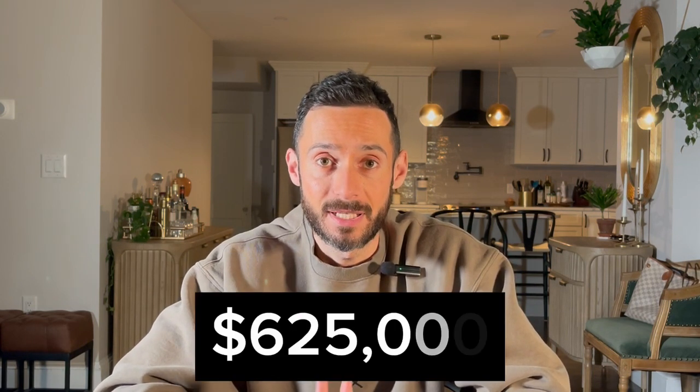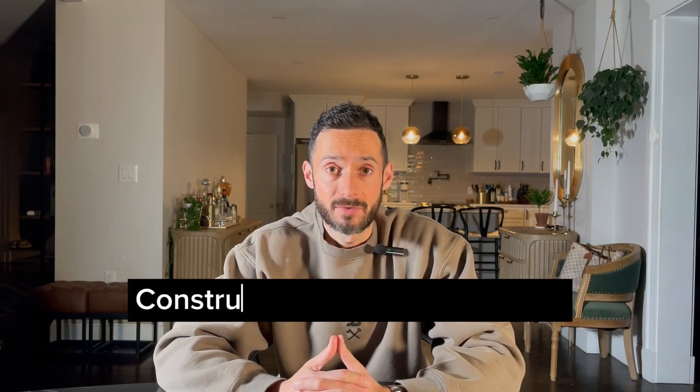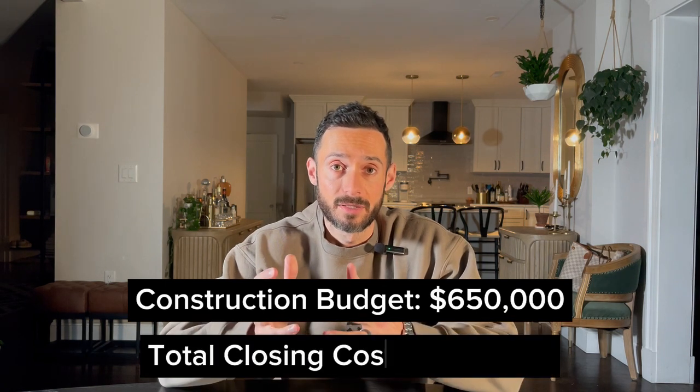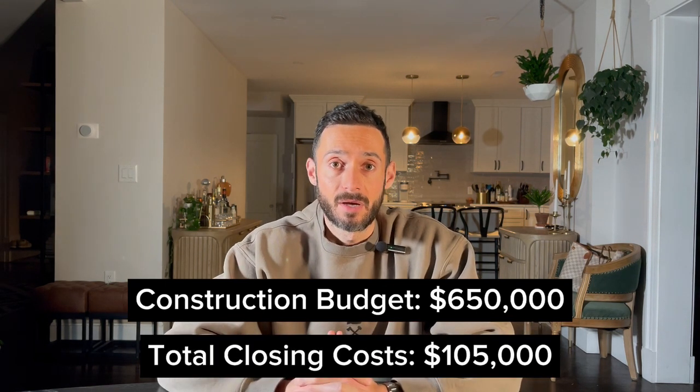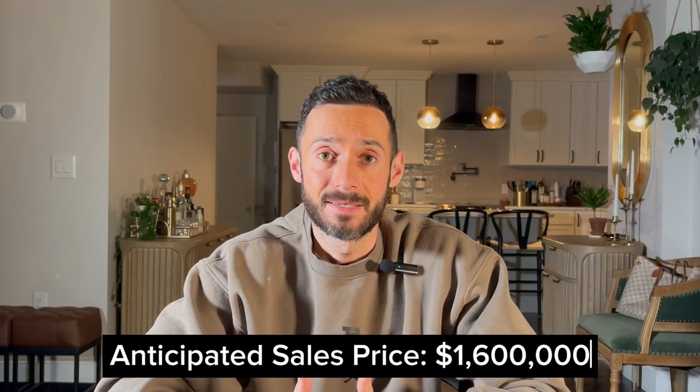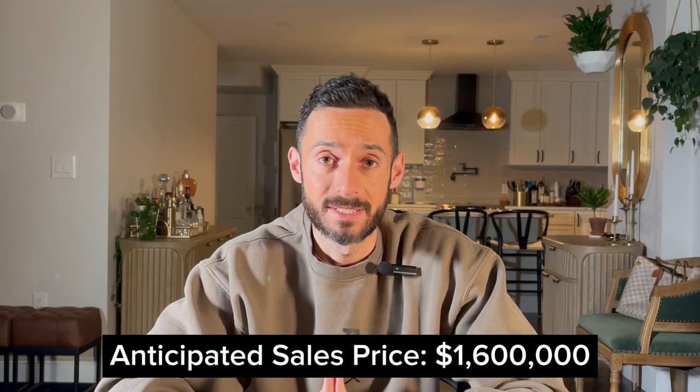What else was attractive about it? The entry price. We ended up purchasing the home for $625,000. The anticipated construction budget was around $650,000. And then closing costs, both on the purchasing side and on the sellout side, we anticipated being about $105,000. Running the comps for similar properties that sold, and then factoring in the level that we were going to be designing this project for and building, we anticipated a final selling price of $1.6 million.